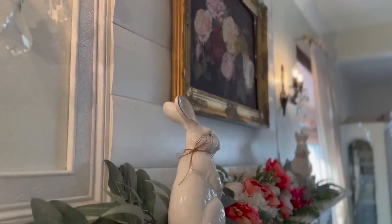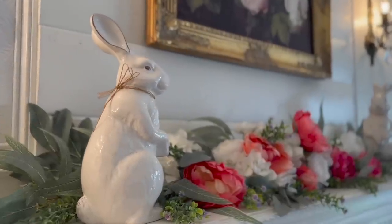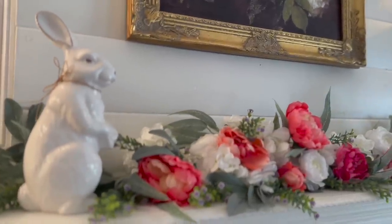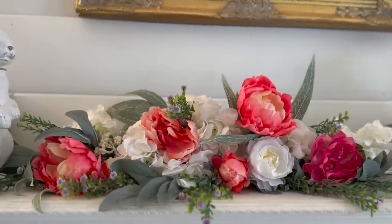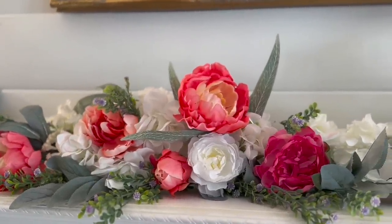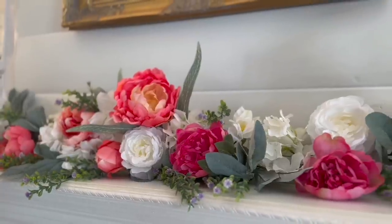I really wanted to add some texture and color over here to my mantle, and I did just that using some layers of florals and greenery. I did use a green garland that had some white florals on it, and then for a pop of color, I just added some florals that I had already. I added some bright pops of pink with subtle pieces of greenery with little tiny lavender flowers.